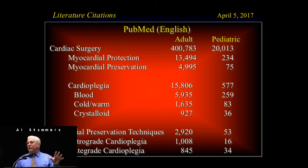Whenever you look at a Google search or a Library of Medicine PubMed search, you come up with loads of citations. And many of these are cross-referenced, so it's not really valid to put this up. But if we do show the amount of literature that is out there, there are over 400,000 cardiac surgical publications. And if you start looking at myocardial protection and preservation, in the middle on the left-hand side, the adults we can see have the preponderance of them, and pediatrics are well underrepresented. Blood cardioplegia, almost 6,000 presentations, cold and warm and crystalloid. And then if you look at the techniques at the very bottom, we see that primary, retrograde, and antegrade cardioplegia are mentioned.